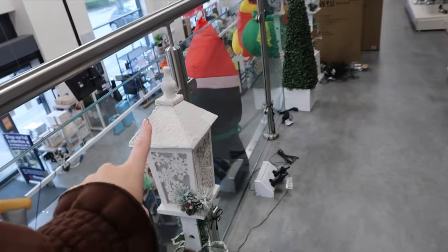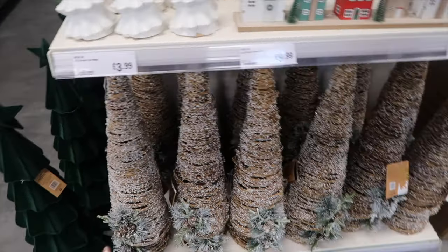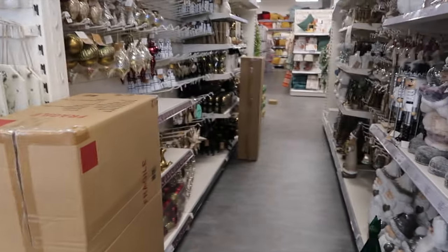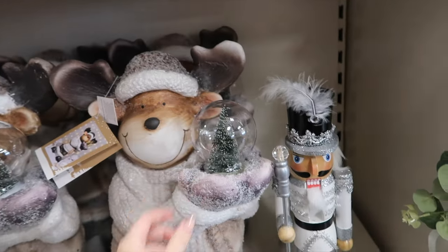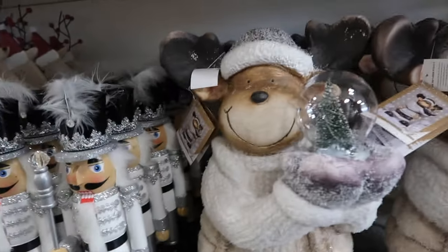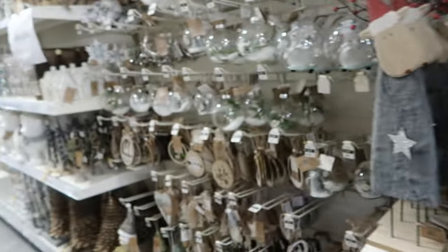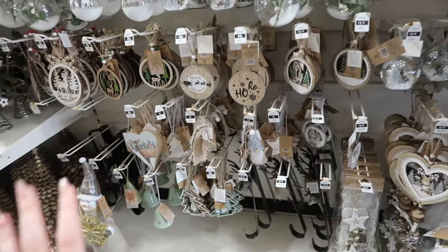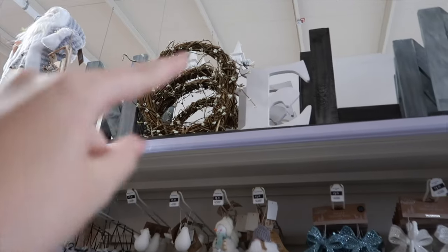Do you know what? I really like these lampposts. I don't know what it is, but I like lampposts at Christmas. And I love the wooden aesthetic, like the sticks and the wood covered in snow. God, there's so much to go through. Oh, this is cute, look, he's holding a little snow globe. Yeah, that is sweet. This is what I mean about the wooden brown. I quite like this aesthetic, like the twigs. It's a bit boring.